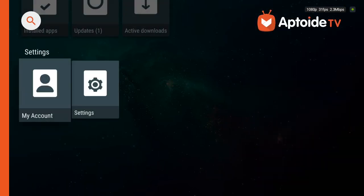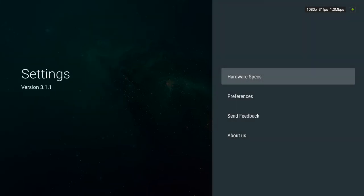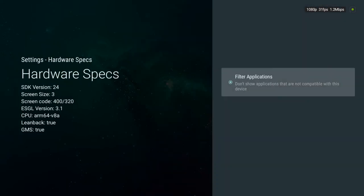And then this part right here, the settings, it just has a couple of settings related to, I guess you'd say, categories and hardware specs. If you see to the left there, it has a couple of hardware specs. The option on the right is filtering applications. Basically, it's supposed to not show applications that are not compatible with this device, but it actually does show applications that aren't compatible with your device. I'll show you later. We'll get to that. I'll save all that for the end.